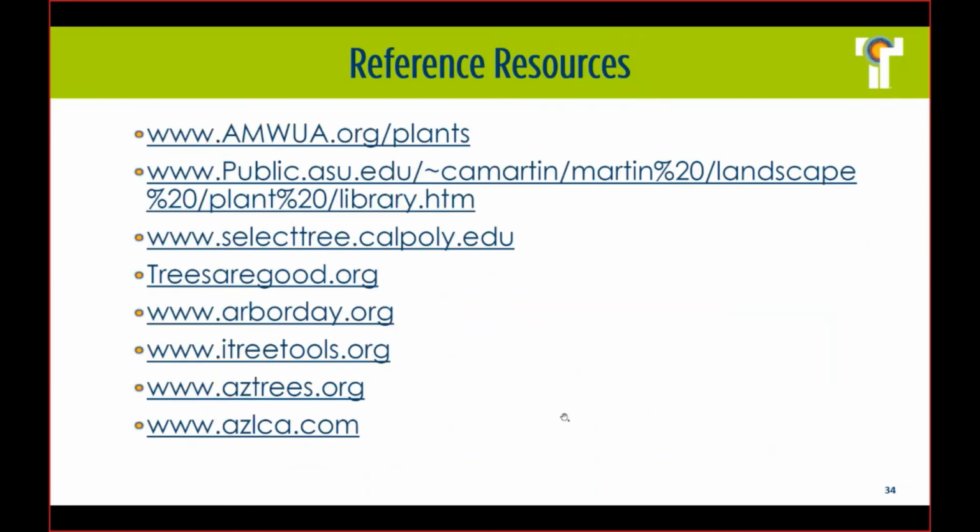Again, here are some references that I'm sure Tina can provide to you if you need them online. We've got the AMWA list, a great plant reference. This ASU list put out by Dr. Martin has, if you want to look up plants really quick, shrubs, trees, nice reference material. Select a Tree out of Cal Poly has good information on what trees need in their resources. And then if you're looking at maintenance type activities, Trees Are Good, the Arbor Day Foundation, iTree Tools, the Arizona Community Tree Council, and the Landscape Contractor Association are all great references.